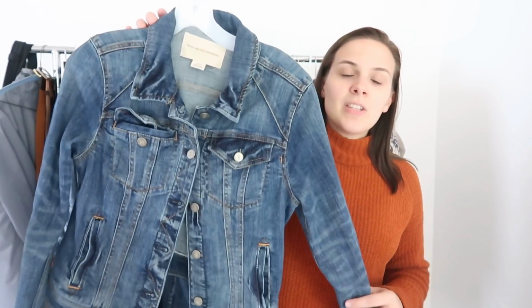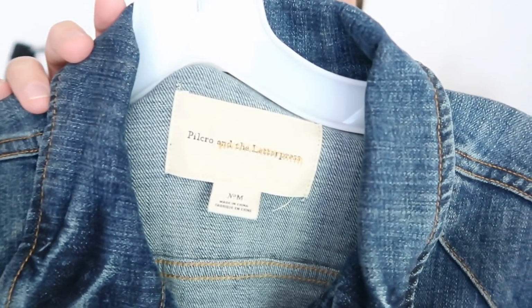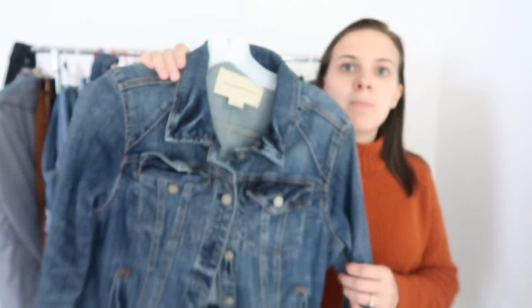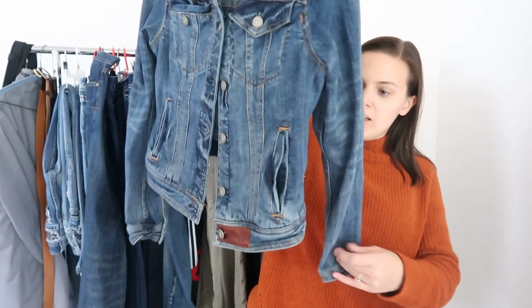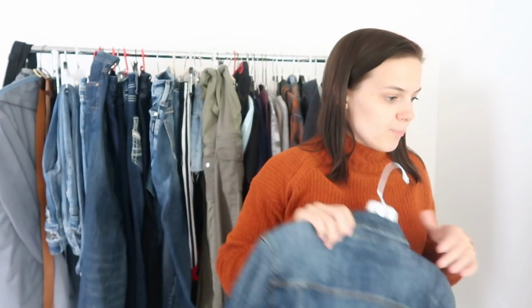So this next item is from another Anthropologie brand. It is from the brand Pilcrow and the Letterpress, and it is a size medium jean jacket. And this is definitely a very cute jean jacket. The mid-range on Poshmark for their suggested price was $40.